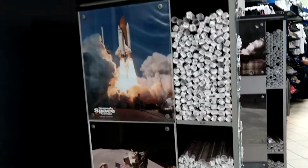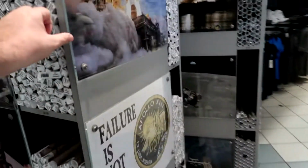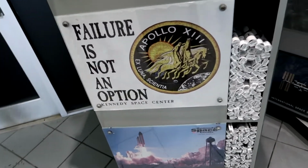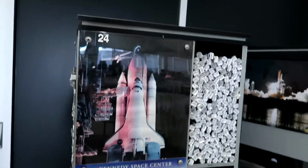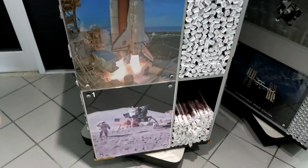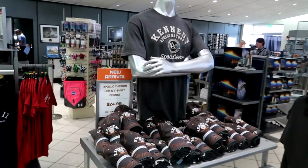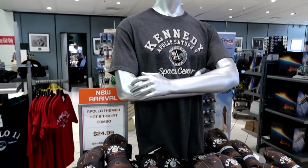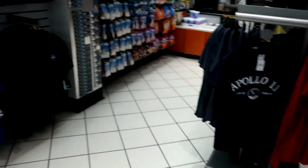Ooh, we got posters too, which I kind of would want one of those. Atlantis, Failure's Not an Option, Apollo 13. I could put some of these up in my office at work. Oh, a night launch with the shuttle. They do have a hat and shirt combo for the adults too, which I kind of like. It's a pretty nice hat too. I like the colors.